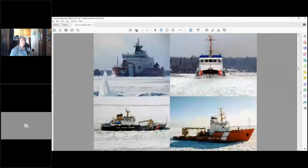Next slide, you should see four vessels. Upper left-hand corner is another shot of the Mackinaw. Upper right is a picture of our 140-foot icebreaking tug. Bottom left is our buoy tender again. And then bottom right is a picture of the Samuel Risley. She's one of the two Canadian Coast Guard icebreakers that are stationed here in the Great Lakes.